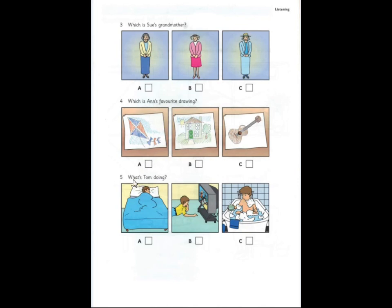5. What's Tom doing? Where's Tom? Is he watching TV? No, Nick is watching TV. Tom isn't. Oh, is he having a bath then? No, Tom's in bed. He's sleeping.